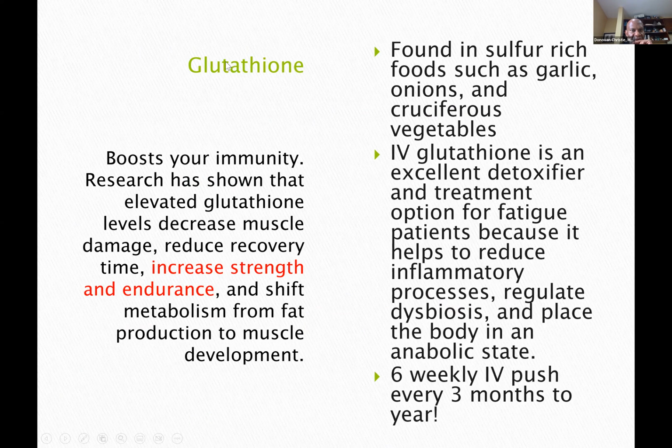So where's glutathione found in food? The best foods to eat are cruciferous vegetables. They have everything. You talk about garlic and onions and broccoli, cauliflower, Brussels sprouts.